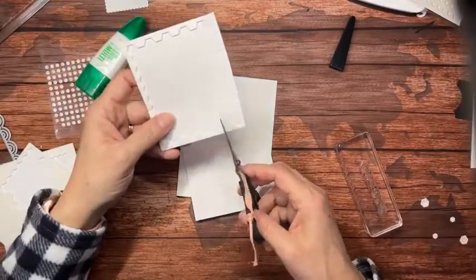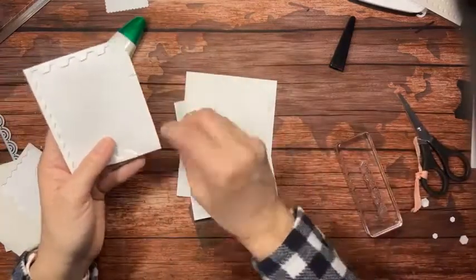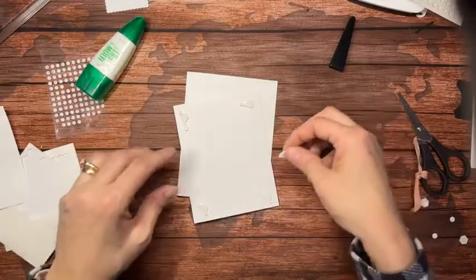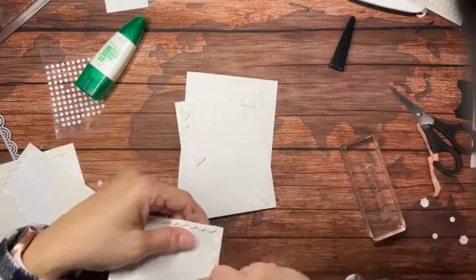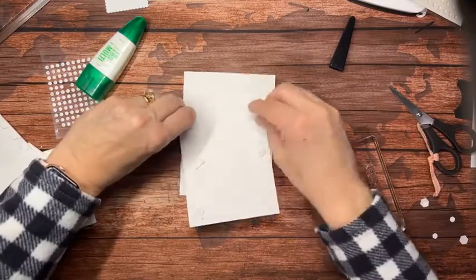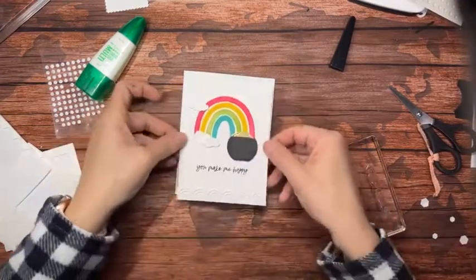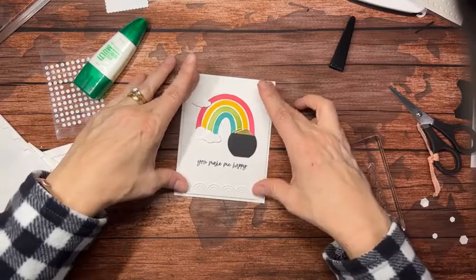And I have some of these leftover pieces, just the edges, that I'm gonna use for that. Let's go ahead and I'll put them on the edges here. But the reason why I didn't want to put it in the middle here is because that's where my pot of gold is. It's sort of in the middle, sort of. So I don't want to have all the thicknesses lined up in the same exact spot. So there we go.